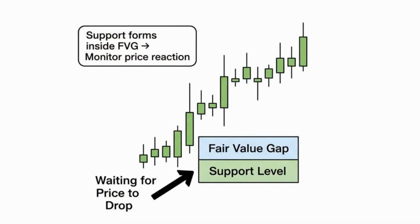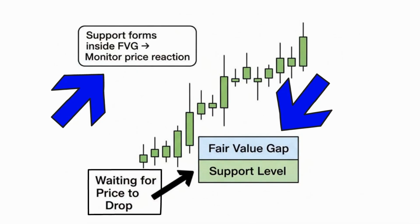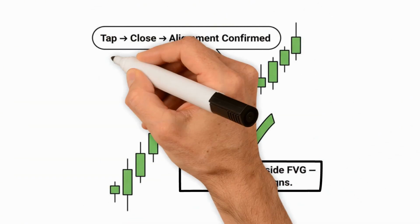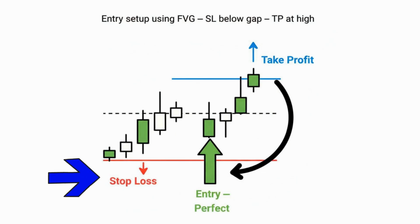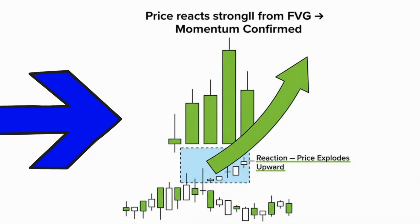You look closer and notice a support level formed earlier that sits perfectly inside this gap. You wait for price to drop. It taps into the zone. The candle closes inside the gap. Everything aligns. Entry is perfect. Stop loss goes under the candle that formed the gap. Take profit goes at the high of the move, and then, as expected, price explodes upward from that exact zone.